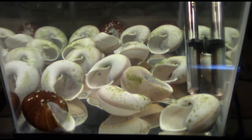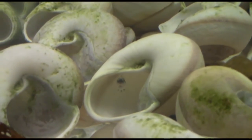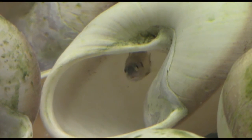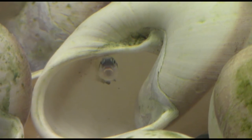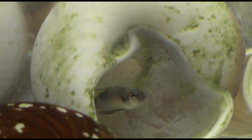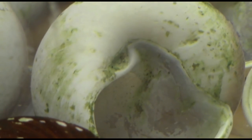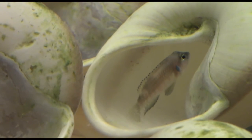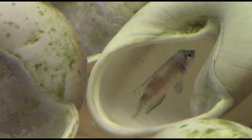I'll have to move slowly for this. As you can see, of course, more shells. Zoom in on this guy right here. Now, if you don't know what that is, obviously it is another type of ocellatus. However, it's a very, very special rare species. These are Lamprologus ocellatus black. They are the most rare type of ocellatus that you can get.